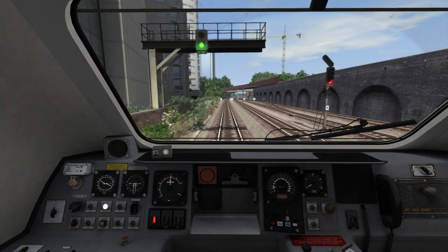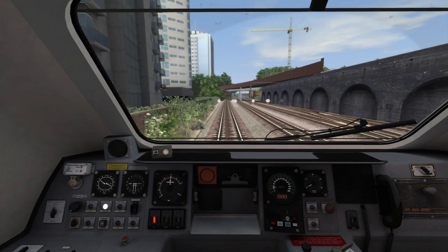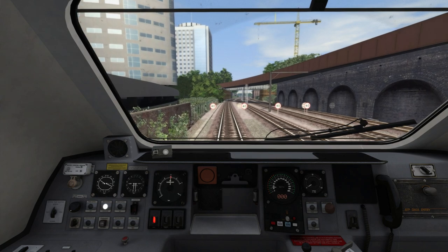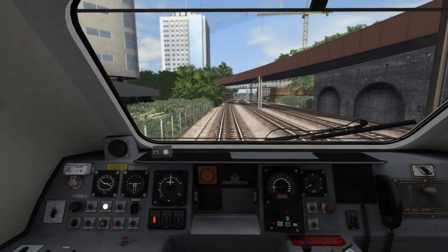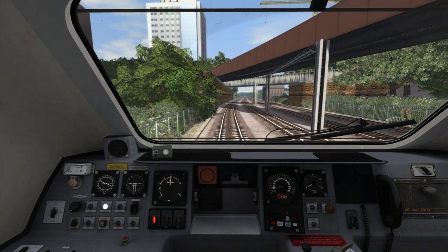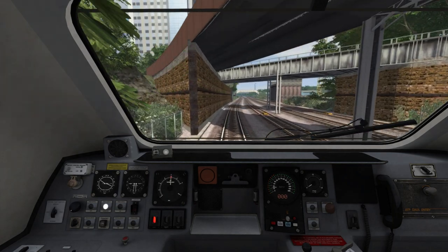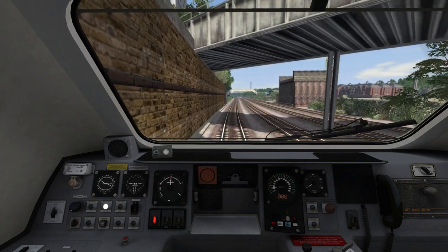We're just coming up on the 40 mile per hour speed boards now. It's going to be a little while before we'll be able to accelerate to that speed, because of course I've got to wait until the rear of the train has cleared the speed board. You can see we're about to go under some bridges, and just in the distance there is a footbridge. Just as we're approaching that footbridge, I can then go up towards full power to accelerate up towards 40 miles per hour.